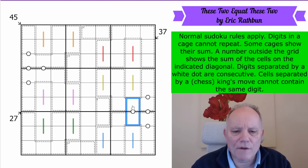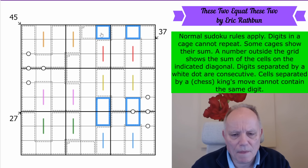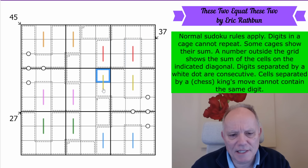Right. Now, there are 3 cells remaining in column 8, and there are 3 cells remaining in column 6. We know that these reds are the same as these yellows, the same as these blues, the same as these. Therefore, these must be the remaining 3 digits in a different order.